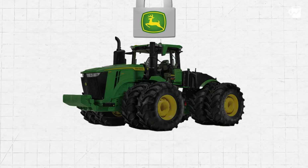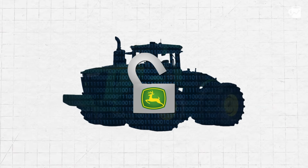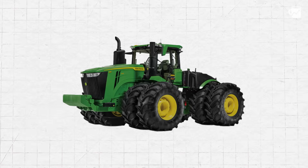Some farmers have even turned to hacking their own equipment by using firmware that allows them to bypass the locks. But these dark web hacks are risky. They can void warranties and potentially damage the equipment even more. But for many, it's become the only way to protect their businesses.